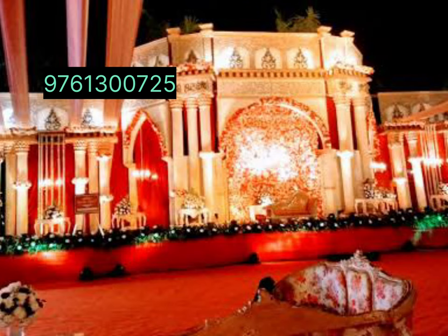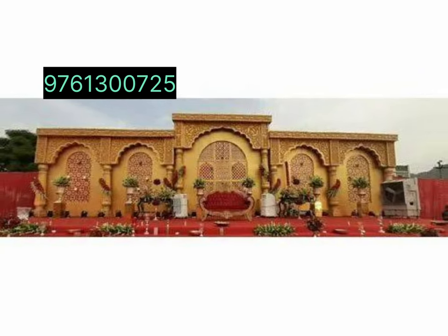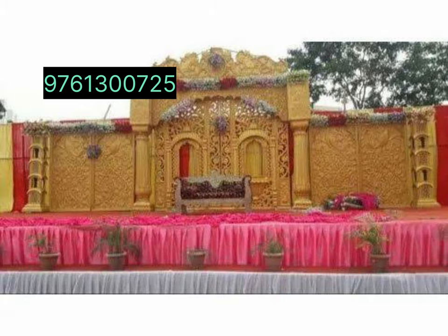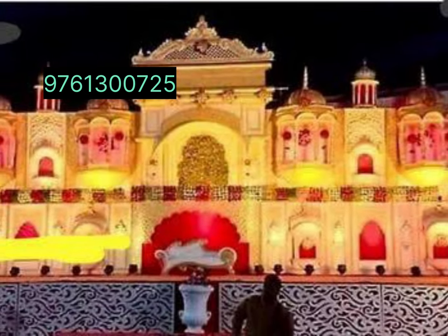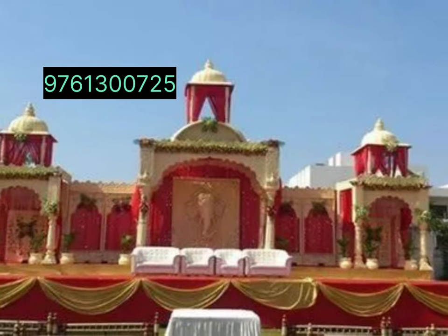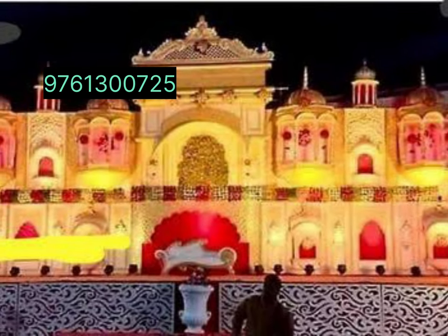When it comes to creating memorable and visually stunning event setups, the evolution of stage design has taken a remarkable leap forward with the introduction of fiber stages. These innovative structures have gained significant popularity at weddings and other special occasions due to their unique blend of aesthetics and practicality. The fiber stage adds a new dimension to celebrations.